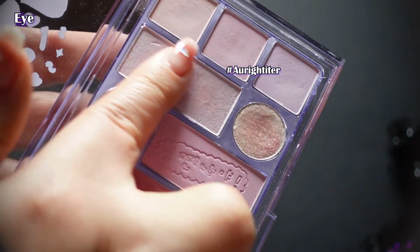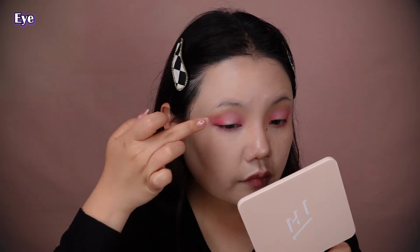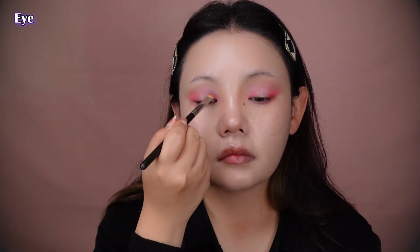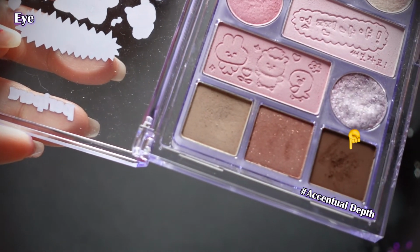To highlight my eye makeup, I'm using my fingers to apply the multicolored glitter shade All Lighter from the Peripera palette. This makes the eyeshadow applies much more pigmented. Then, I like to add a light brown color Dusty Syndrome to contour more and add emphasis to my crease line. Before applying my falsies, I'm using the darkest shadow Essential Depth from the Peripera palette to line my lash line with a small angled brush.